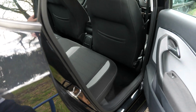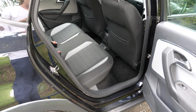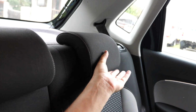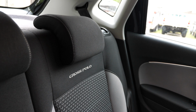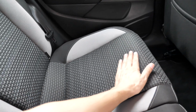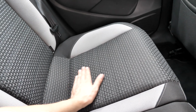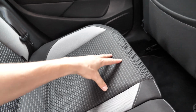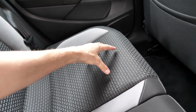Back seats. It's a subcompact, and so naturally you're not going to get a ton of space in here. If I sit in here, okay, so the headrest hits my back, but I guess you could put that up to make it a little bit more comfortable. The seat also dips down far in the back, which I guess feels comfortable, but it is different from a lot of cars. The cushioning is quite firm, and a decent amount of space in here.